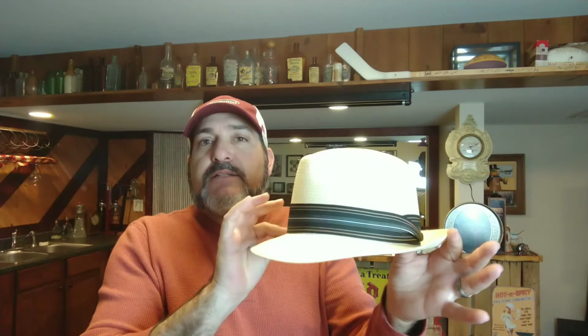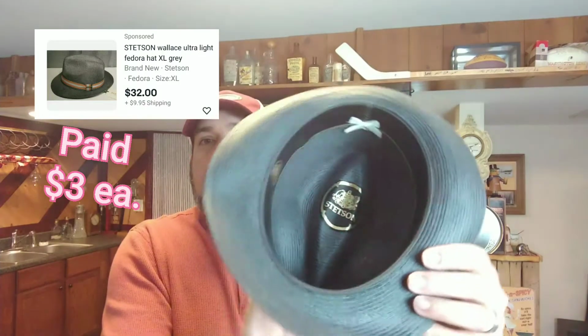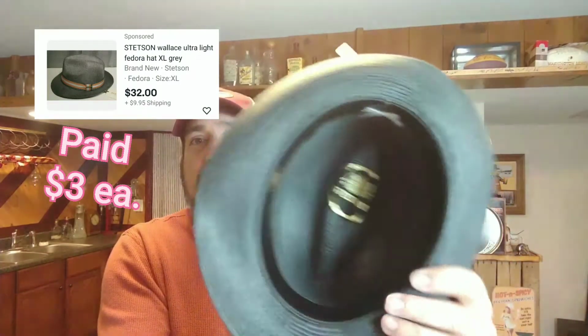Okay, next up, bought 3 Stetson hats. These are actually fedora type hats. So I got a straw one and a black one. And they're all in very good shape. I'll say Stetson on the inside, Stetson here, have a little Stetson button right there. And I got a gray one.